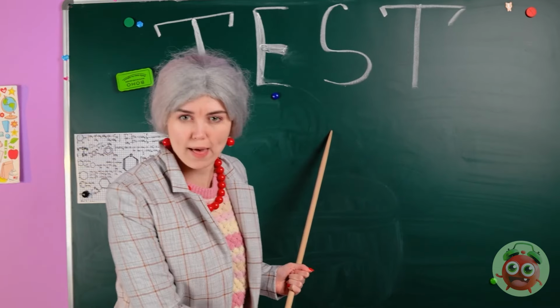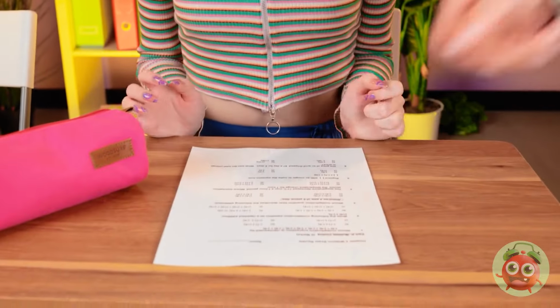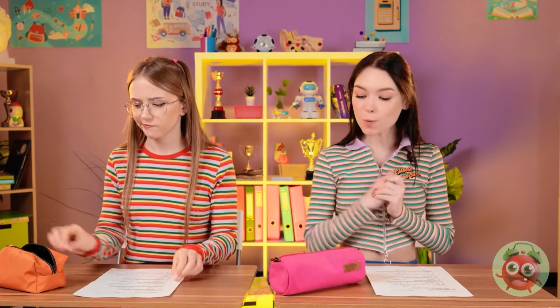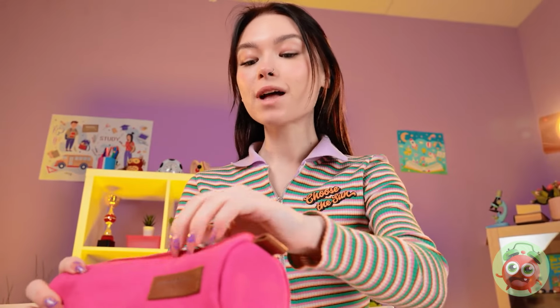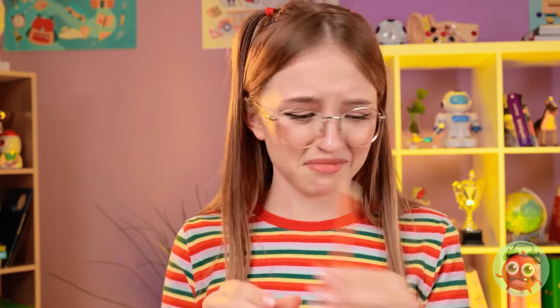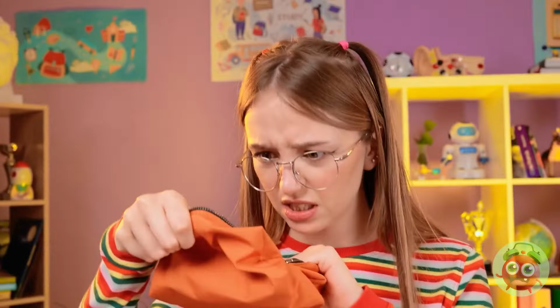Ready or not, it's test day! I am so ready for this. I studied everything. And I brought all the right supplies. Pencil number one, secured. I hope I brought the right stuff. Ew. Pencil number two. And pencil number three. None of these will work. Will they?